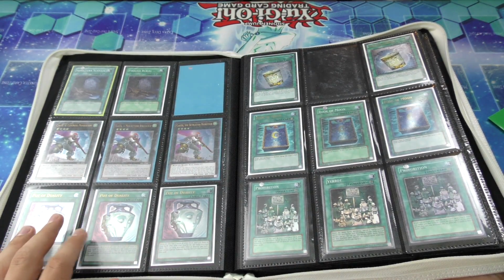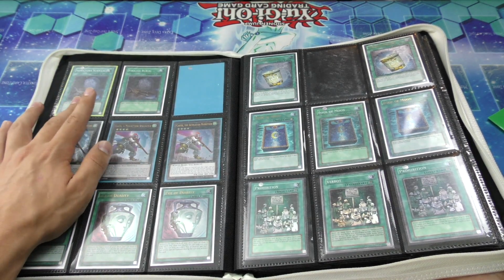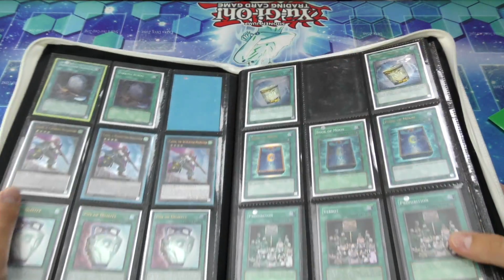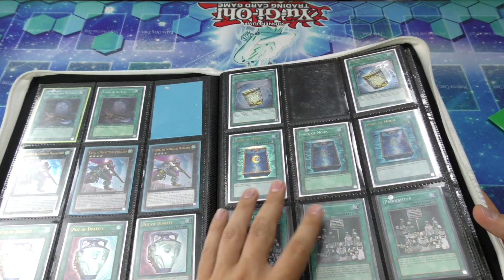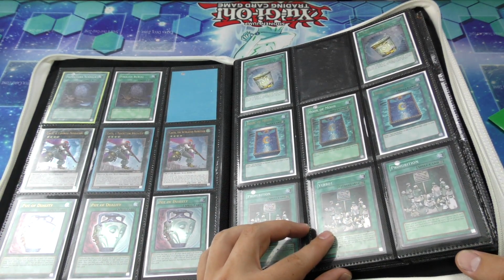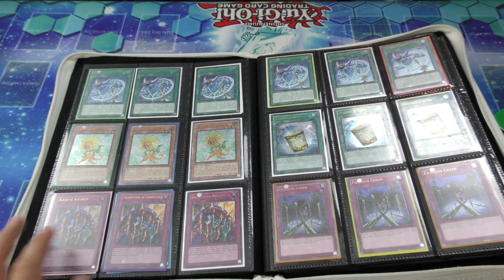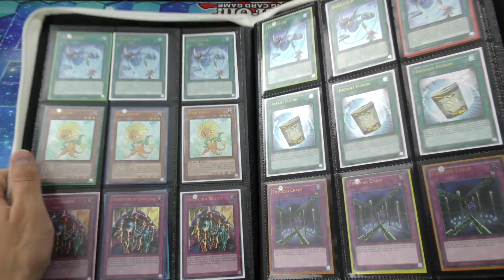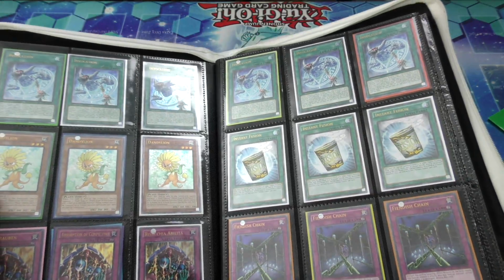Pot of Dualities, Castells, Foolish Burial, Foolish Burial's a Super. We have an Italian super and an English super rare one. These are ultimate rare instant fusions up there. One super rare Book of Moon, two ultras, Prohibition super rare. One in the middle here is foreign, is German. Got Skildren's ultra. Really cool. Dandelion's ultimate rare. It's beautiful cards.